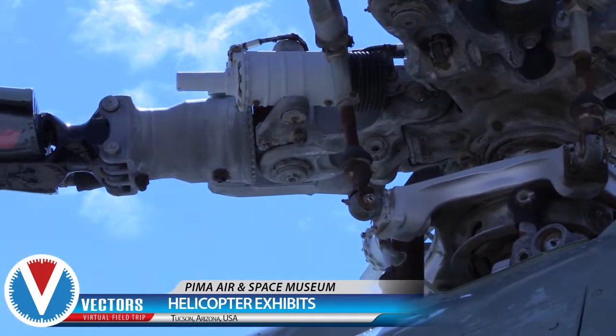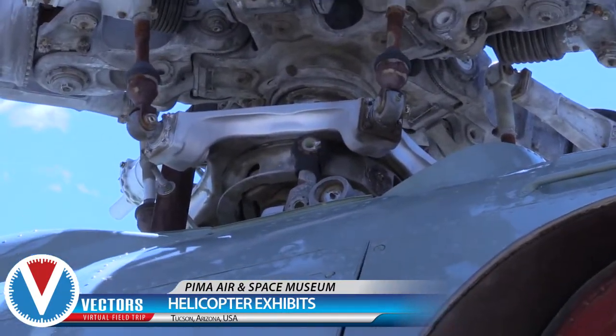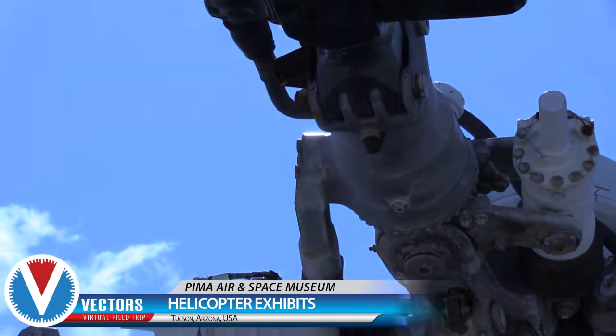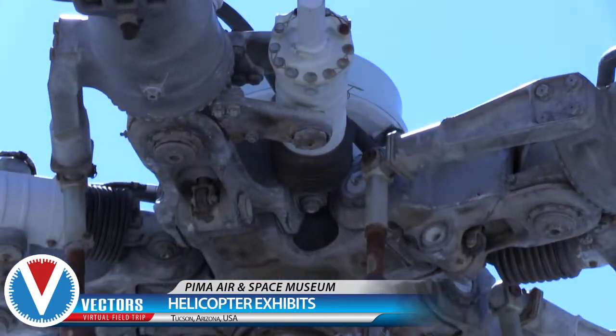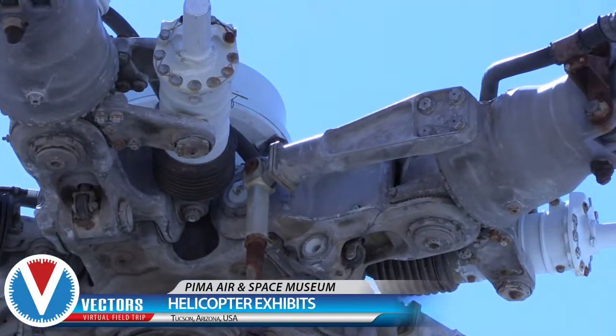Look at those things. So, I mean, you got your swash plate there. That's the bright aluminum part at the bottom, and then you have your links up to the blades. That's what makes the blades pitch, and then you can see the actuators popping out. It's a ball joint that's attached to the bottom of the aluminum right there.